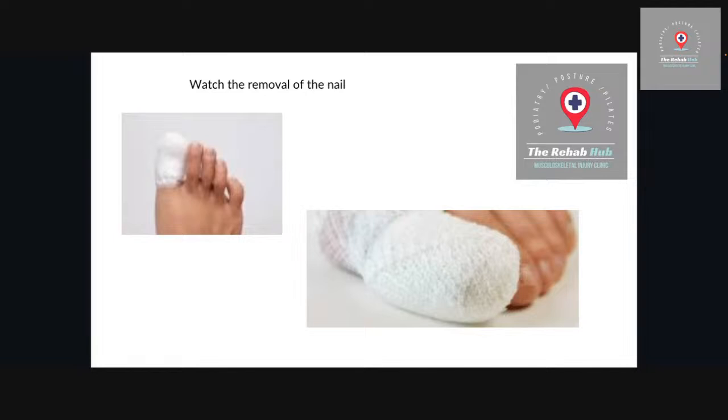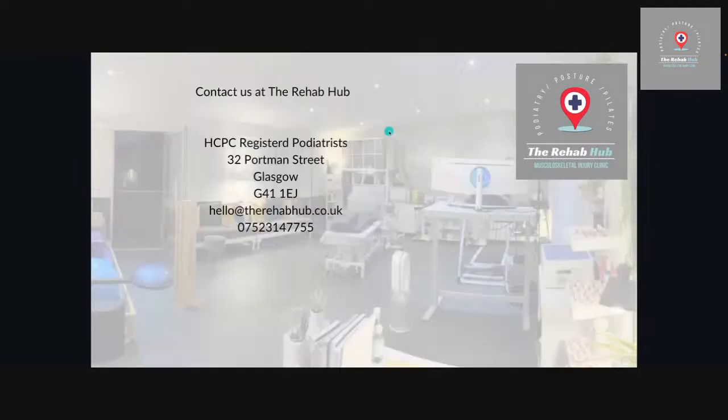So we will sometimes use a dressing that will help with the bleeding control, and then we would put on some sterile gauze, and then we would dress it up with a little dressing to hold it all in place. And you usually leave that on for 48 hours, and then that dressing is removed, and then it just goes to a sterile plaster after that until it scabs over.